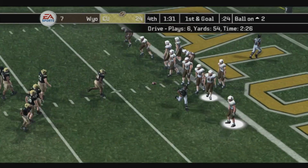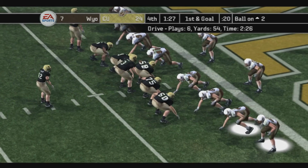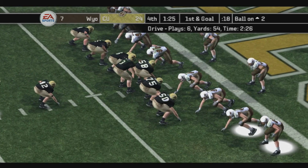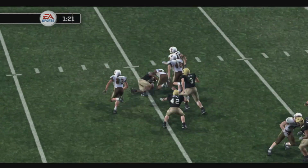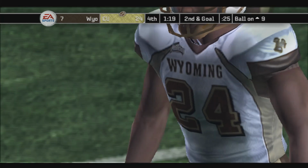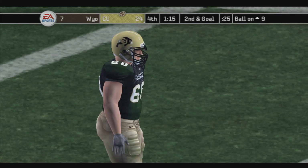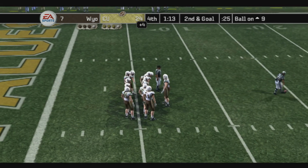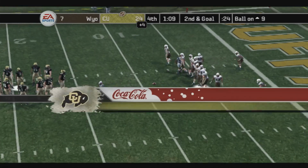First and goal. They're inside the 20. Colorado comes out with an I formation. Pitch left. And they hit him in the backfield. Well, folks, we just saw what can happen if you don't pick up all your blocks. Man, that was an ugly nightmare from the beginning. Well, I can't argue with this decision.